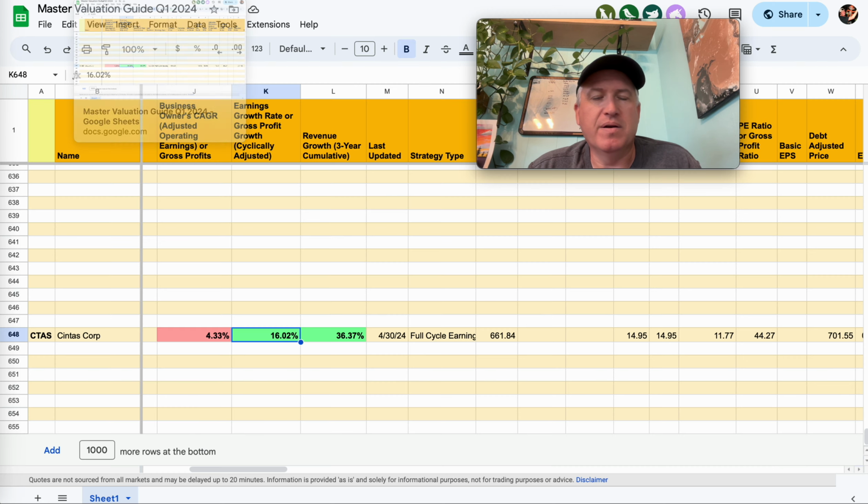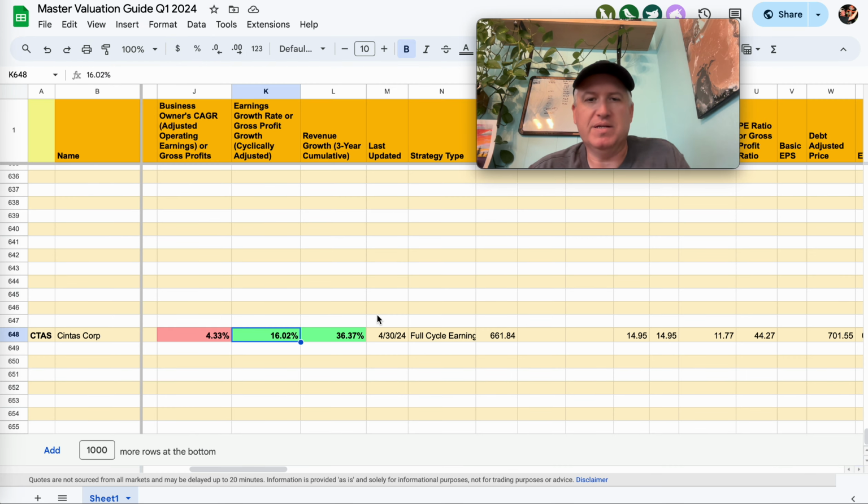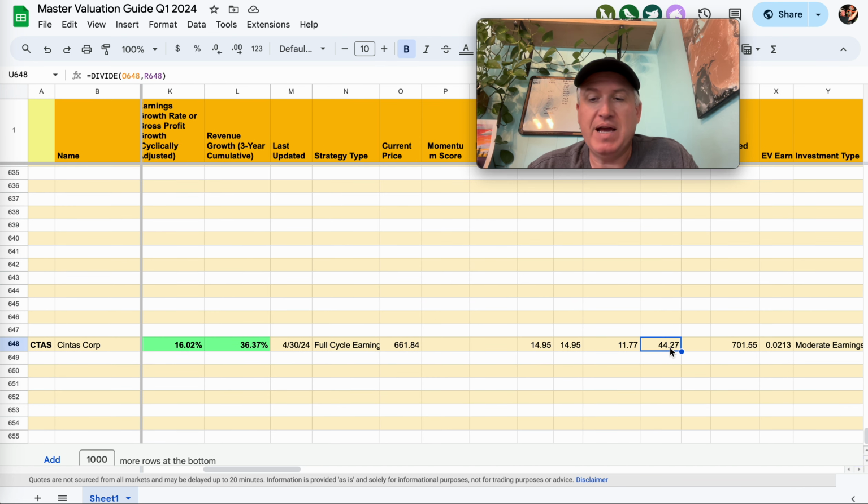Inflation might push up that earnings growth that the analysts expect too. So 16%, which I think is fair, is my earnings growth estimate. There's not much debt to account for. I really only adjust up the price $40 to 701 from the tiny amount that they do have.